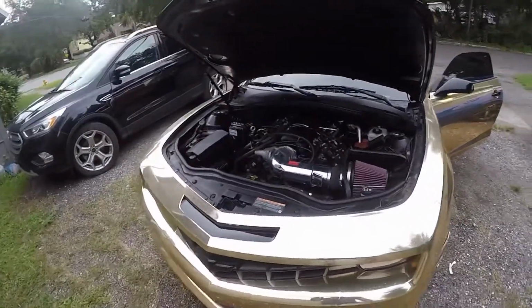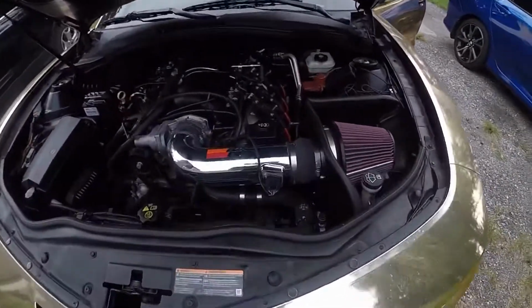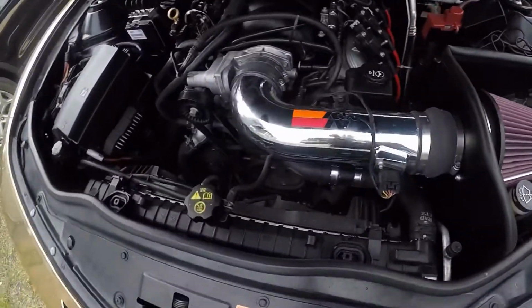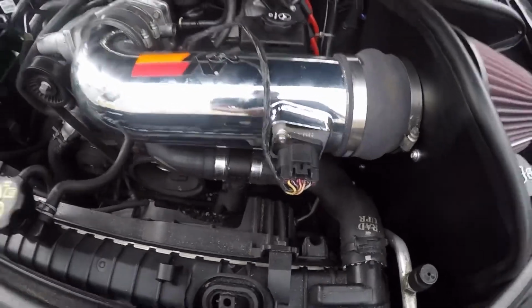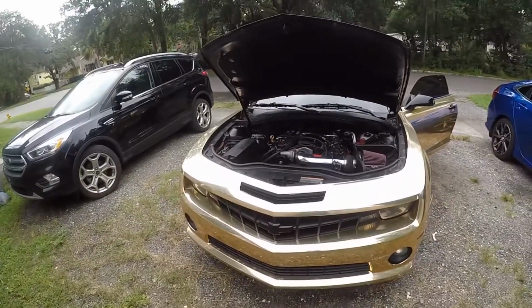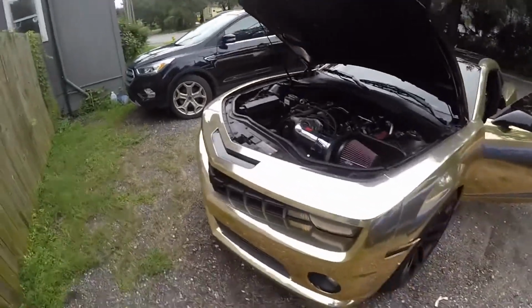Anyways, guys, we got the intake on there. This is the new filter and stuff, new bracket, housing, all that good stuff. But I'm about to start it. Go ahead, see what it sounds like.